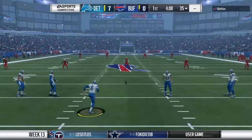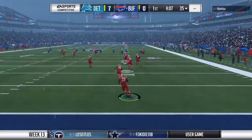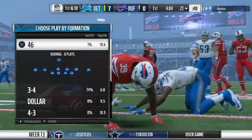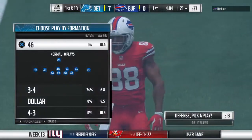So they throw the pick 6. They'll get another shot at it now as this one's in the air. The return man is Mario Alford. And he'll take it a yard or so past the 20, call it the 21-yard line. Back onto the field now comes the Bills offense.